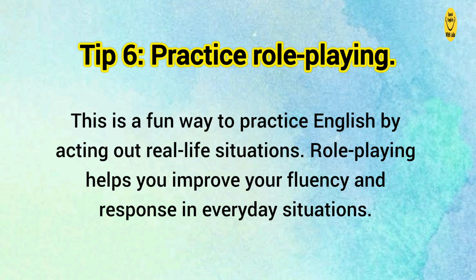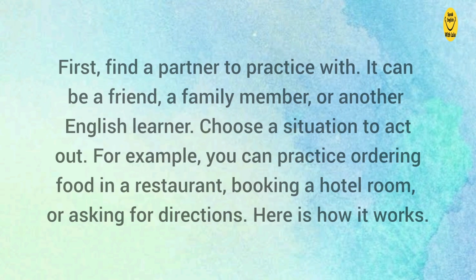Tip number 6. Practice role-playing. This is a fun way to practice English by acting out real-life situations. Role-playing helps you improve your fluency and response in everyday situations.